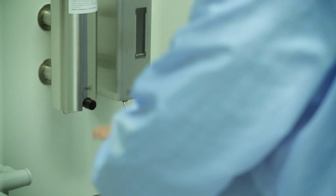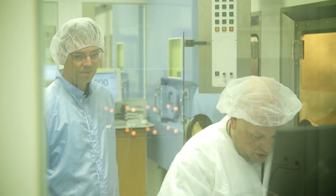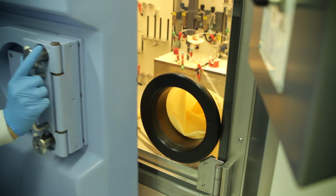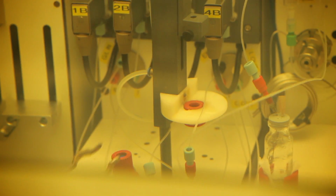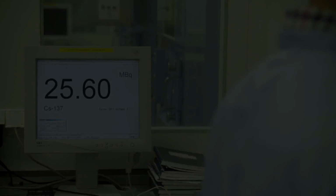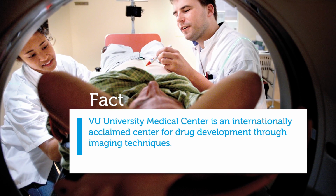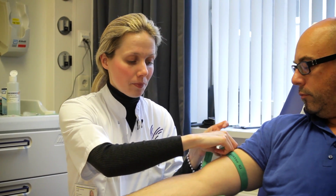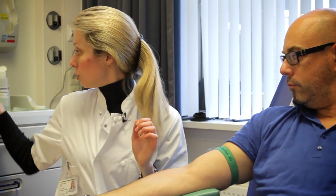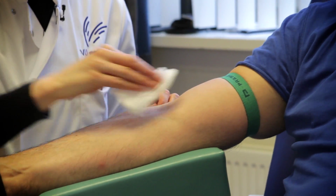Tracers are radioactively labeled chemical compounds that can be traced within the human body with a PET scanner. The VU University Medical Center is a world expert in the field and has Europe's largest laboratories for developing and producing tracers for clinical use. Here we are preparing the patients for the PET scan. The PET scan is in the other room, and the patient will get a catheter, this one, and through this line the PET tracer will be administered during the PET scan.